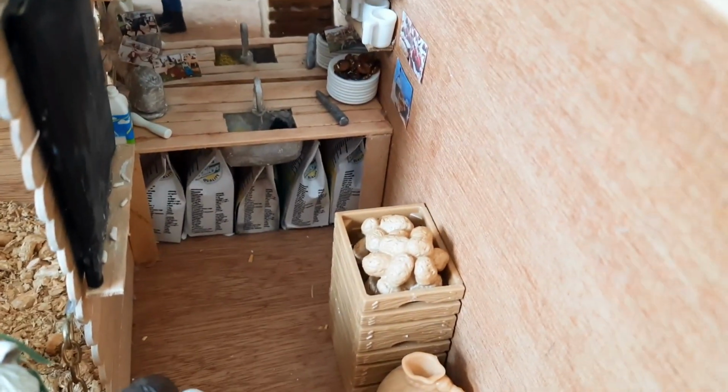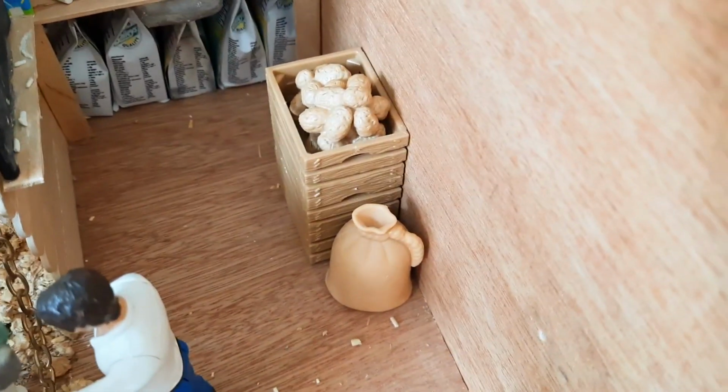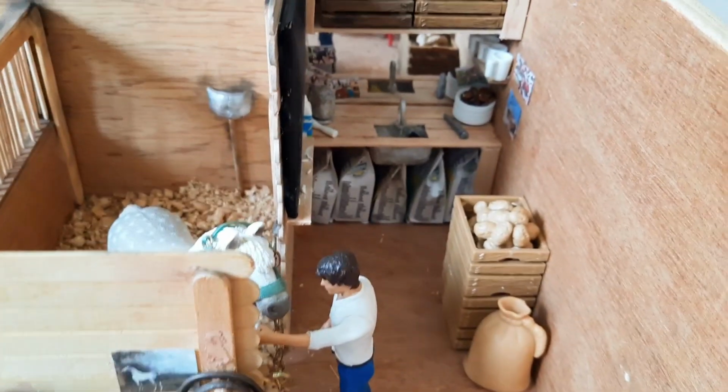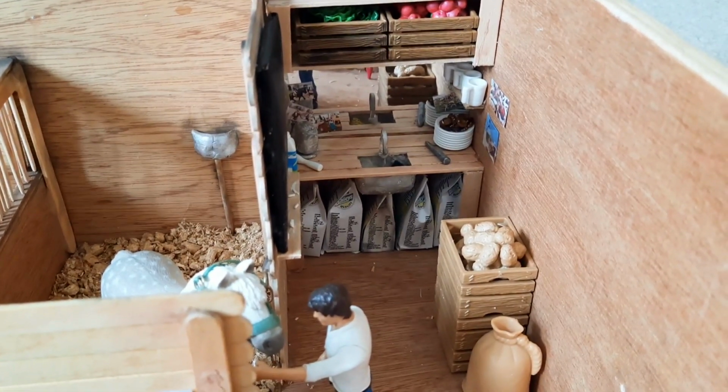Then next to the crates, there is a sack, and yeah, it's not that exciting. It's just a sack, and I think that's everything for that area. I absolutely love it. It's just so pretty.